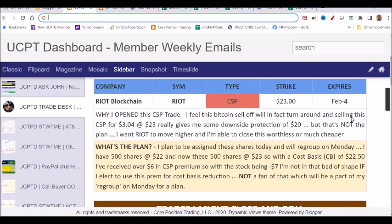Now, here's the deal. What I love about the 2 cash secured puts I've done on Riot is this. Even though the stock has fallen, I've collected $3 on each of the cash secured puts. My cost basis when assigned the shares is around $22.50. I was given $6 in premium. If I elect to use that premium to bail me out of this trade, well, the stock's down $7. I was paid $6. My cost basis, I'm $1 in the hole. I could write a 1 month covered call, collect about $2 on Riot, and we're back at scratch.